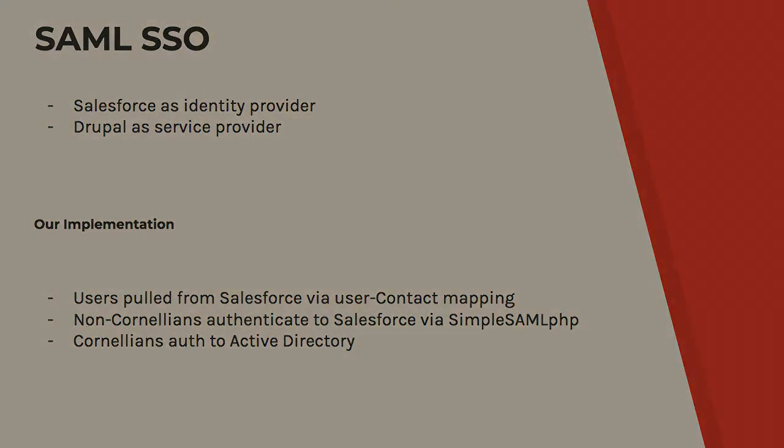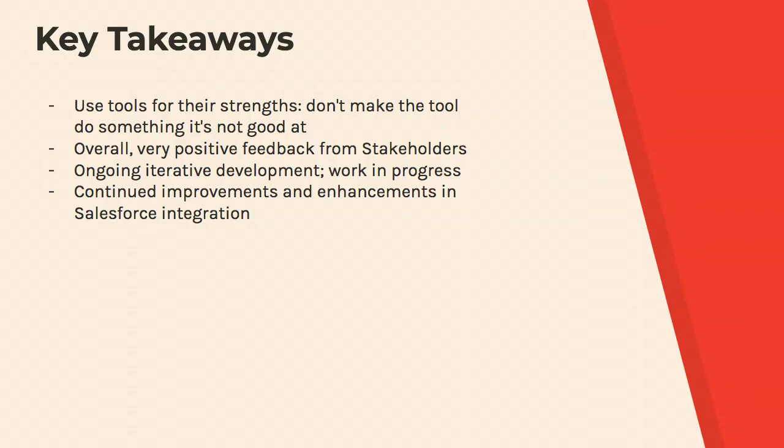And again, it saves on licensing fees. So the key takeaways, again: using tools for their strengths, and iteration, continuously improving, but again, not at the sacrifice of documentation and planning.